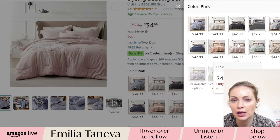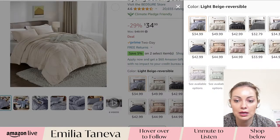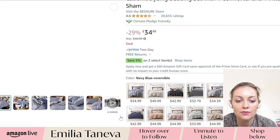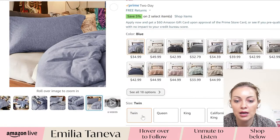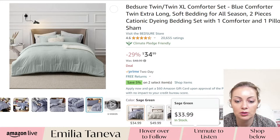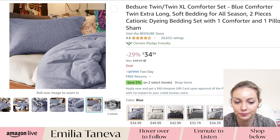So if you're looking to get a spring refresh for your home, you might want to go with something bright. The one that you saw on the video is the beige color. So 18 different color options available, 5 different sizes are supported. So make sure you click on the size that you're looking to get to see the most discounted one. So for example, the sage green, I see it's even more affordable than the warm purple color.